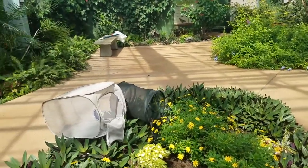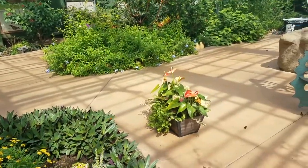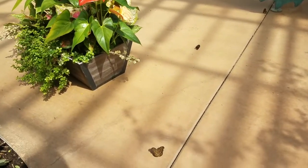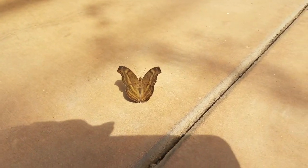You see here how we release the butterflies once they're born, and so we have these different ways that we release them. Here we have one of our favorites. This is the chocolate pansy butterfly, who's basking.